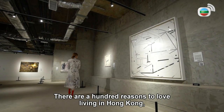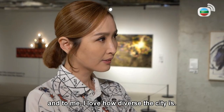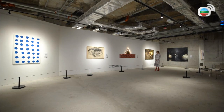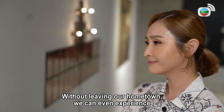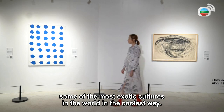There are 100 reasons to love living in Hong Kong. And to me, I love how diverse the city is. There is always a host of opportunities to discover different cultures and explore new things. Without leaving our hometown, we can even experience some of the most exotic cultures in the world in the coolest way.